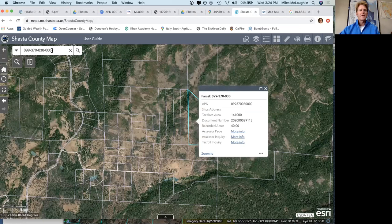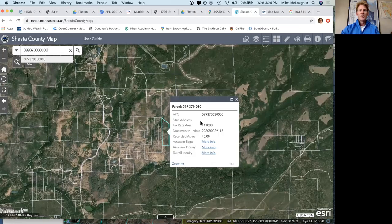It won't search, just FYI, properties won't search with those dashes in there. I just wanted to show you that. A lot of property IDs are displayed with dashes, but you do have to go like this. You have to make sure you're on parcels and you search. It pulls up our property here.